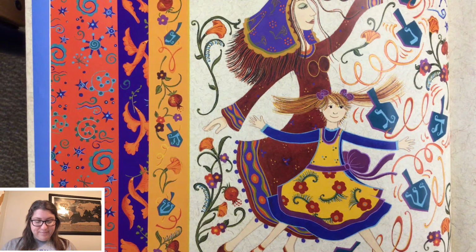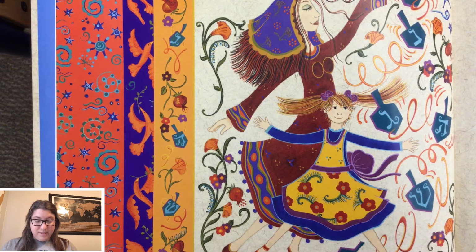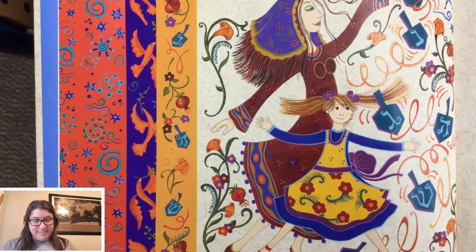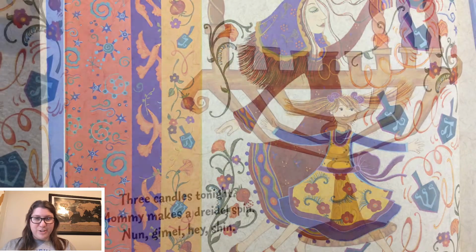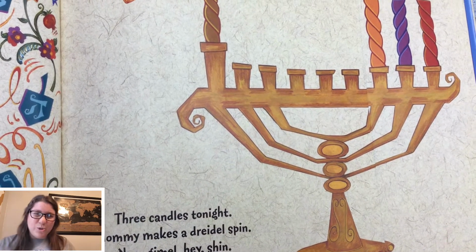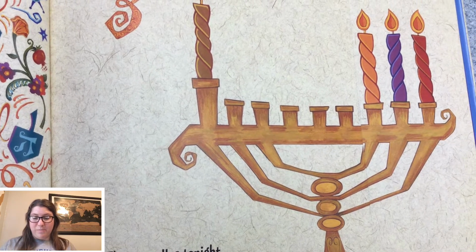3 candles tonight. Mommy makes a dreidel spin. Nun, gimel, hey, shin. Do you know what a dreidel is? It's a little toy that's like a top, so you get to spin it, and whatever it lands on, you get to do something, usually with candy.